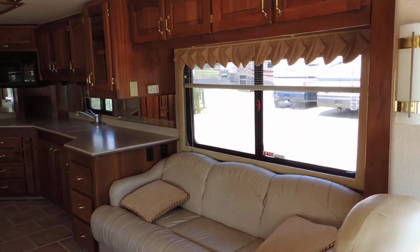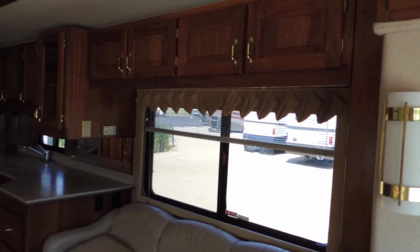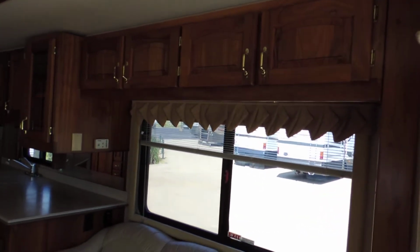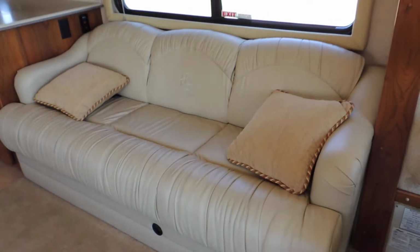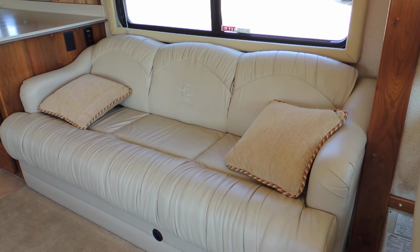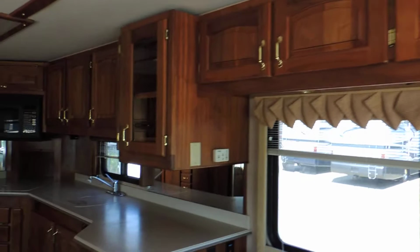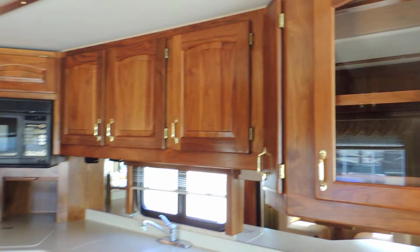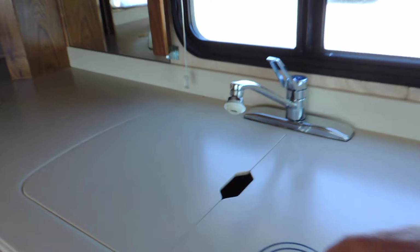Behind the driver's seat is the big super slide, nice hardwood cabinets. Trying to get the lighting a little better on this camera. Man, it's bad. There we go. Beautiful white leather couch. Looks fantastic. Again, overhead cabinets. Has a wine case there. Corian countertops. Double sink with cover.